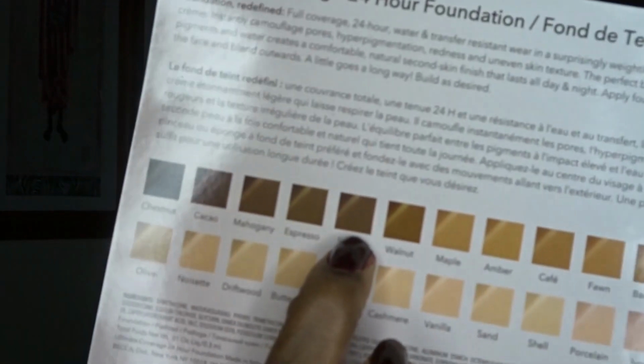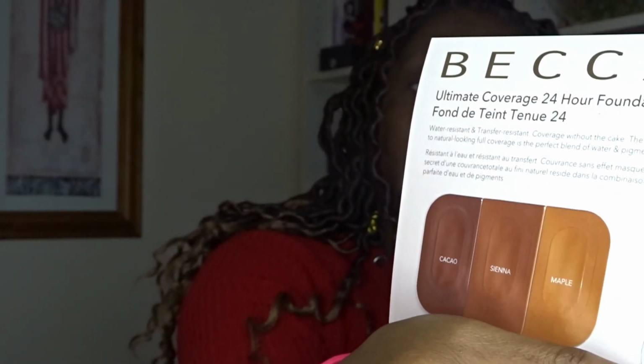So yeah, there's Espresso. So they've got Sienna there. Sienna looks like, is that a colour they've got here? Oh yeah. Sienna on the back of the card looks like it would be alright as well, but on the front it looks like it's too light. So I'm just going to do a swatch of all of these colours and then see how we go from there.